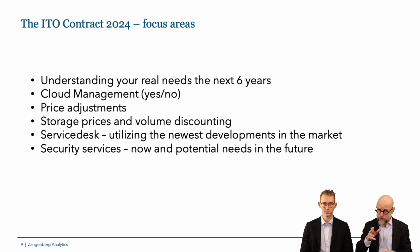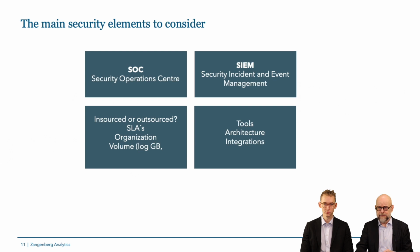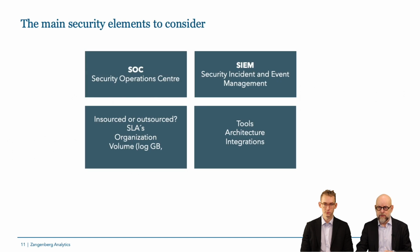So this should be your checklist for your next agreement. Make sure that you have all these bases covered in your next agreement. There's a typical set of schedules. This is just one example. I won't delve into that. I'll just move on to one of the issues here, and that's security.